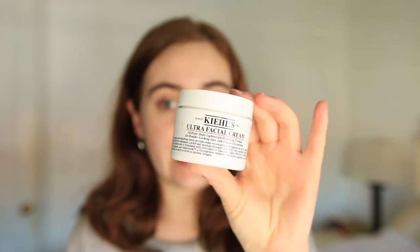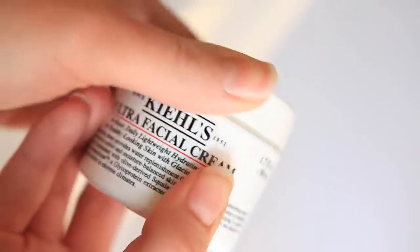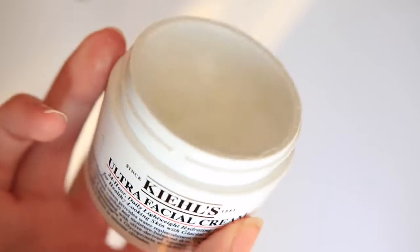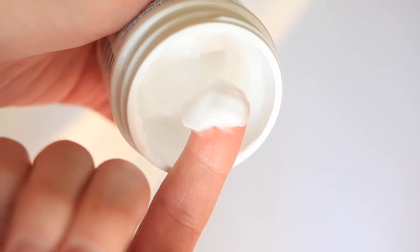I really am kicking myself for not trying this out sooner, because this is one of the best moisturizers that I've used in a long time. This is their best-selling moisturizer worldwide. It's supposed to be lightweight and not greasy, but it's also going to give you 24-hour hydration, which my skin definitely needs right now. There are a few things that I really enjoy about this moisturizer.